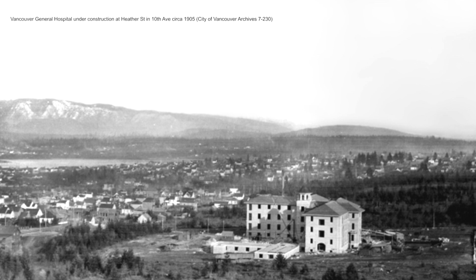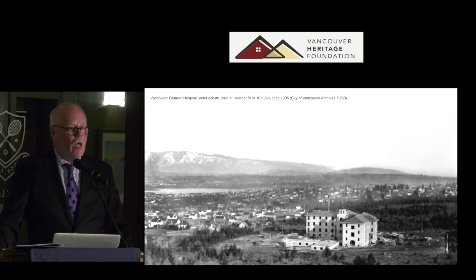So 5.5 acres bought from the CPR for about $5,500 or something. I mean, pretty good deal. This was always the city hospital, as opposed to, of course, St. Paul's, which was run by the Sisters of Providence. But this was the City of Vancouver Hospital. There was a plebiscite, and the city wanted to acquire the new site. The citizens voted to acquire the new site in 1902. There was an architectural competition held.